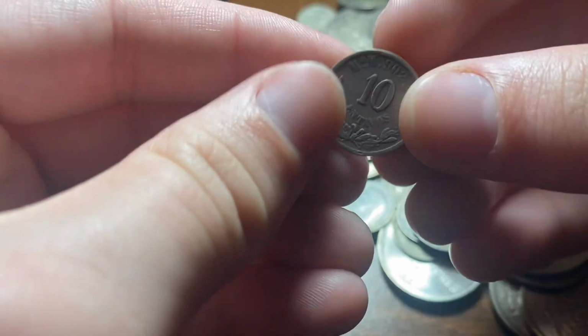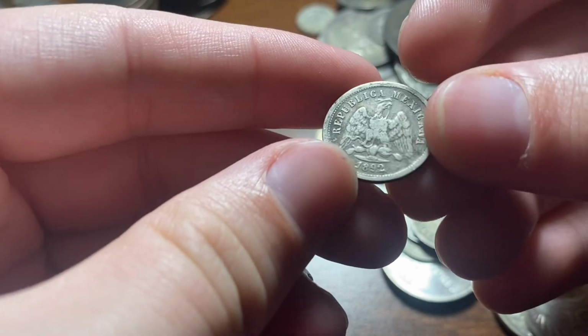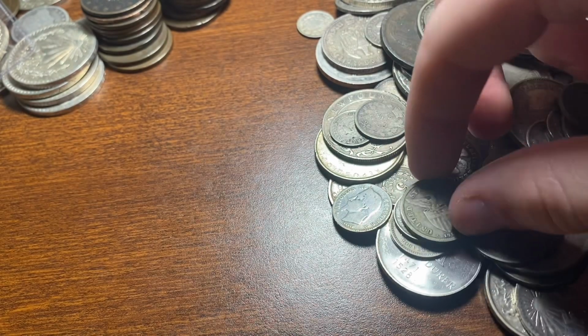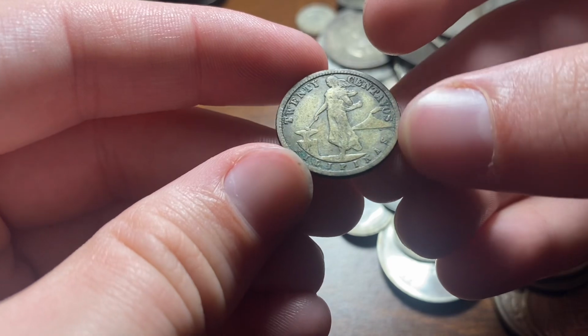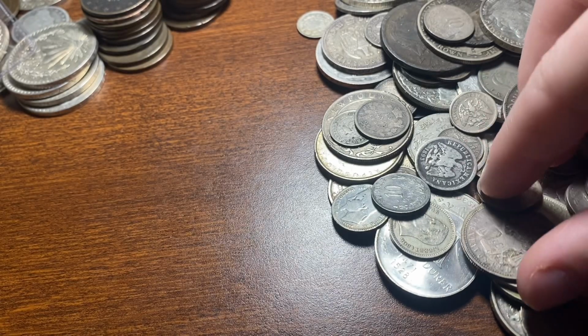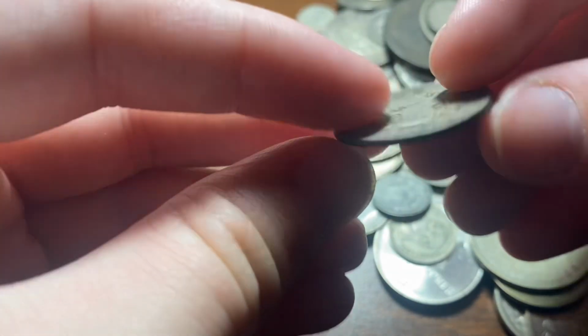Here we've got an 1890 Mexico City 10 centavos from Mexico. And we've got a 1892 Zacatecas Mint 10 centavos. Here we've got a U.S. Philippines 1907 20 centavos, 75% silver there. Then we've got 25 centavos from Mexico, 1879.